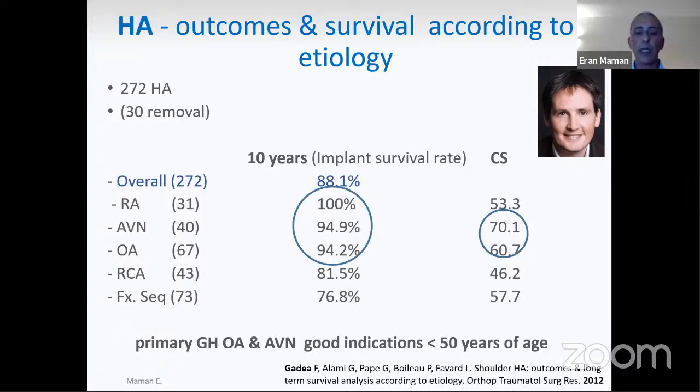If we look at the reason for doing the surgery, rheumatoid arthritis, AVN, osteoarthritis were the best: 100%, 94%, 94% for those indications. Constant score, the best were for AVN, 70, and osteoarthritis, 60.7. So primary glenohumeral osteoarthritis and AVN were the best indication for patients under the age of 50.